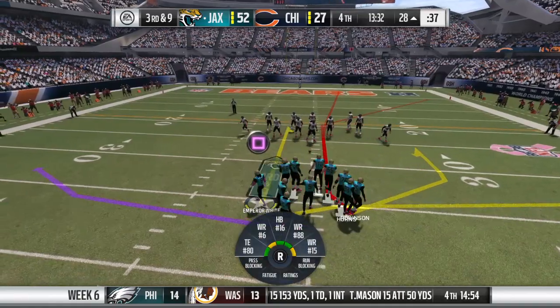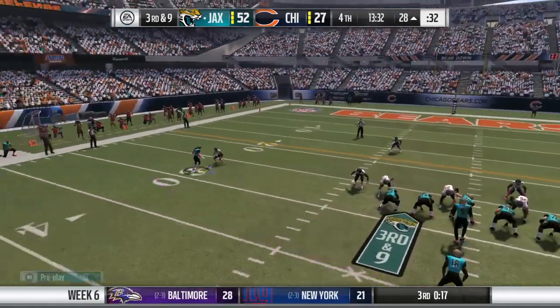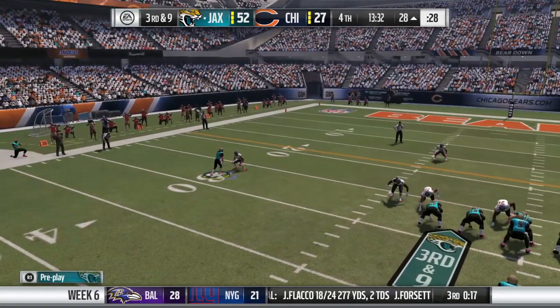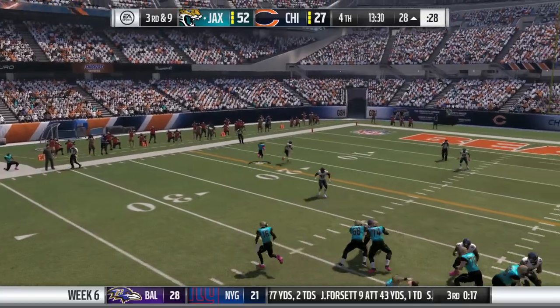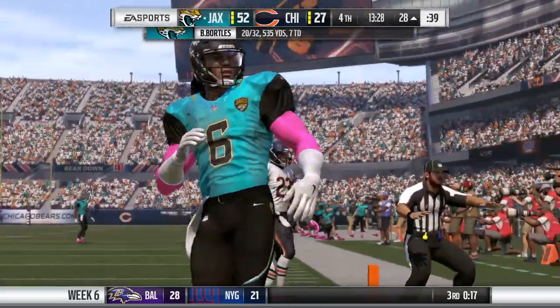Looking to jam the receivers at the line here. Press coverage, look defensively. Here we go now. Throwing is Bortles on third down. Unable to connect there on the pass play.